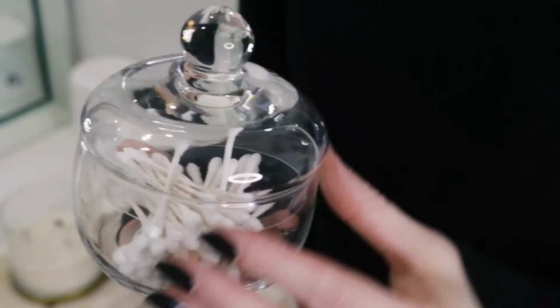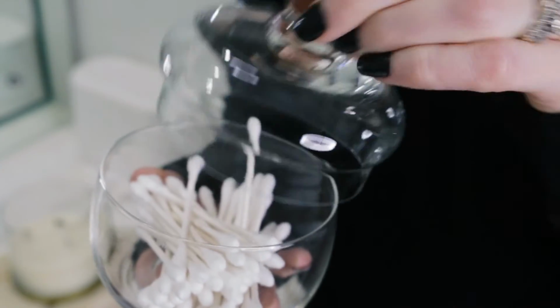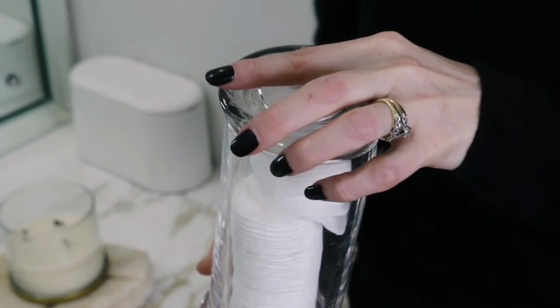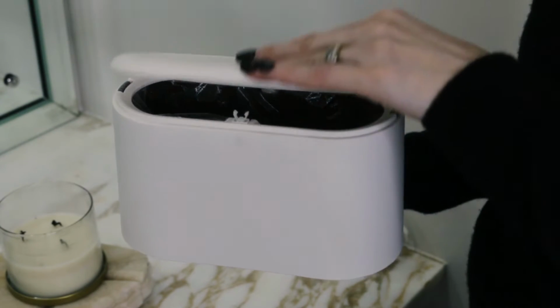On top of my counter, I have these beautiful glass containers. I found these at the thrift store for about $1 a piece. They hold everything I need to remove my makeup. Along with that, I have this cute little trash can. This was in my top 10 Amazon items that I use in my home. If you missed that video, I will leave it linked in the cards.